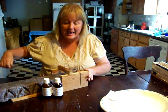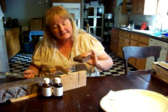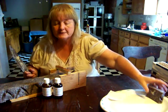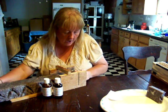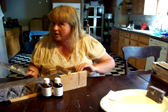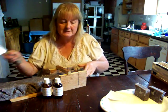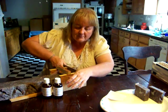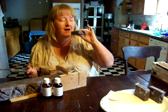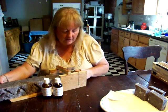Now I just have started having reports from my customers that the use of this soap has gotten rid of some warts. And I did some research, and it seems that clove is an antifungal and good for warts. So that is an awesome attribute. And this soap, I call it the Wake You Up in the Morning soap. And it has a little hint of Christmas, but not too severe.